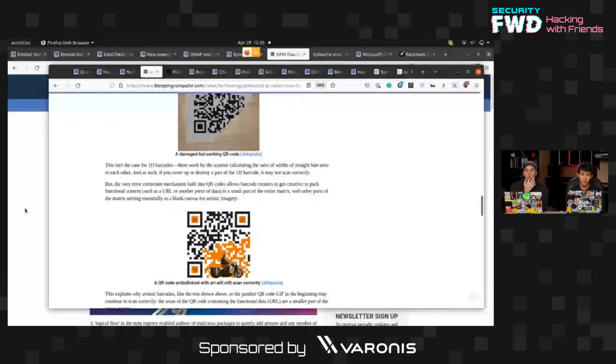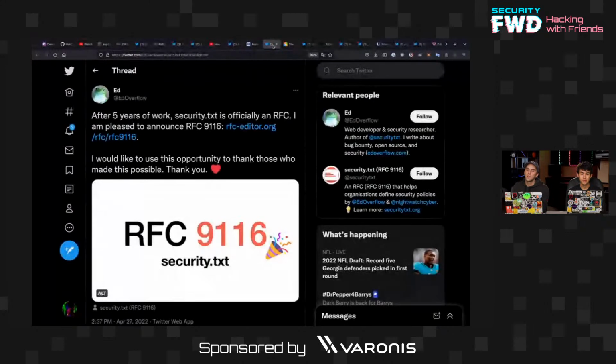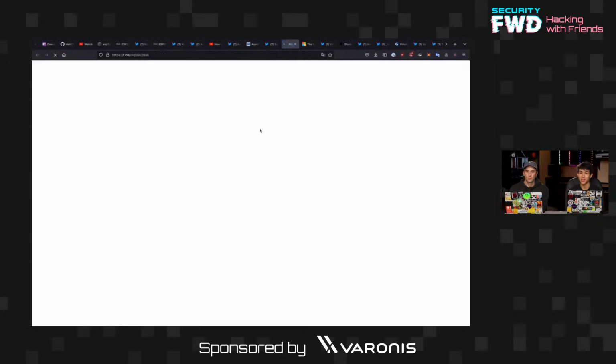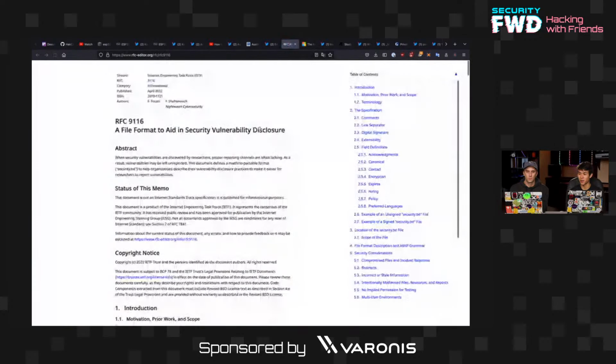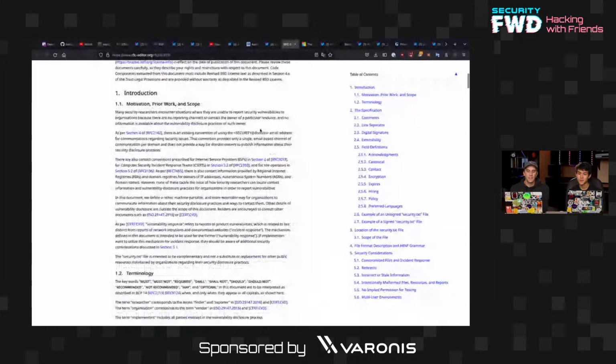Yeah. All right, so over on my screen, we have a new security standard, or at least something that is being included in security standards, which is the security.txt file. So do you know what a robots.txt file is? Yeah, that's usually a file that's hosted on web servers that tells scrapers or robots that are attempting to profile the website what folders or directories they're not allowed to look into. Yeah, exactly. So they don't index certain things.